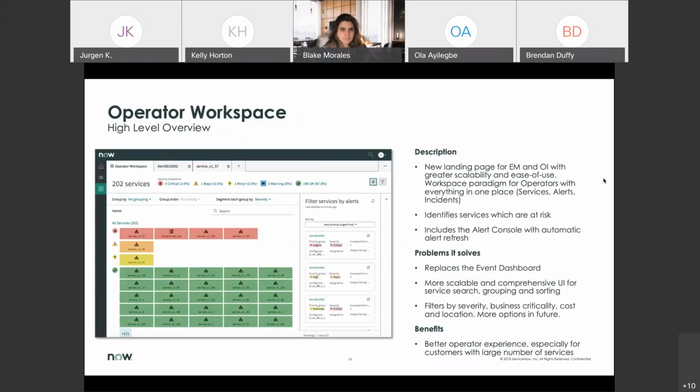And finally, our operator workspace. So this is where our operators can monitor the health of the services, track the events and event management environment, making sure that they have a holistic understanding of all of the services, the health of those services, understanding at a glance those services that may be either at risk or not functioning optimally, and then making sure that they can allocate either the time or the resources and attention to address those issues as efficiently as possible.